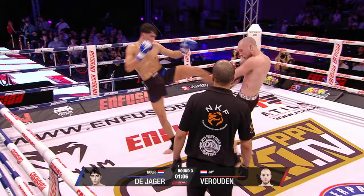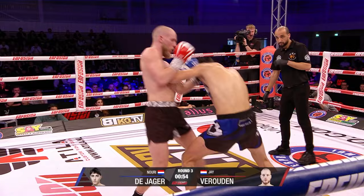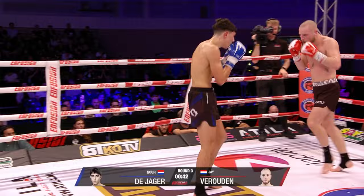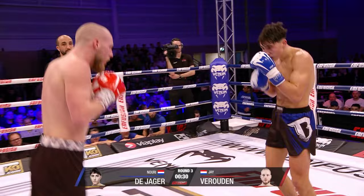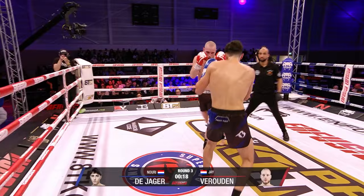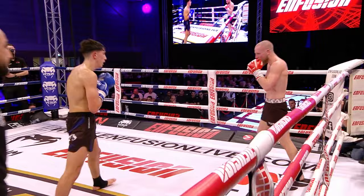Nice left high kick. Good work last minute. Again, last 40 seconds. I mean, Jager is having his own way and he's using the shots really nice. He's only 20 years of age. His power is going to even grow over the next few years. And I look forward to watching him fight even more, hopefully. Good left high kick. Beautiful, finishing off with the low kick, chopping down to that muscle, spinning back kick.